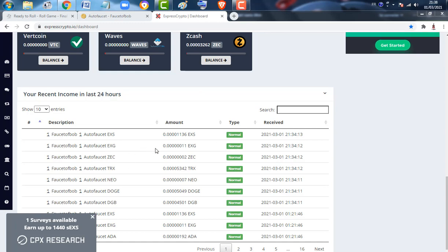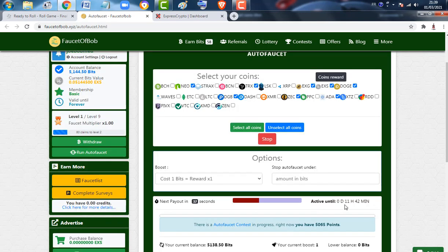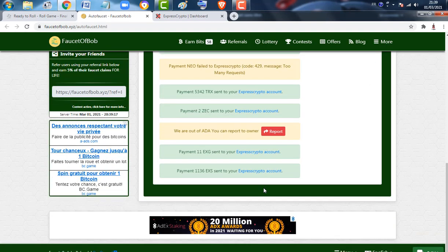It's a direct payment. Another thing you can see about this faucet is that your account balance is active. With 5,144 bits, that gives you activity of auto claiming, faucet active until 11:42. And of course, you have an autofaucet contest, and you have 2 reward points. So that's all about this.